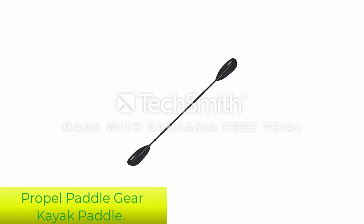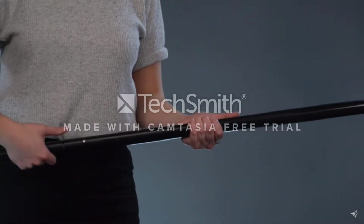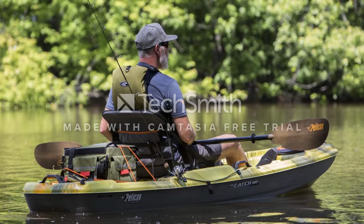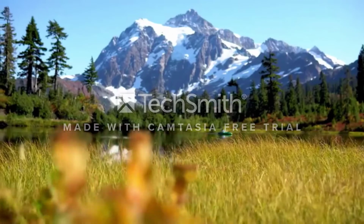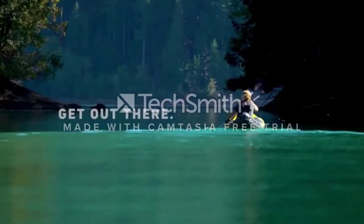Number 3, Propel Paddle Gear Kayak Paddle. Although we offer plenty of amazing options for a variety of price ranges, this is one of the best kayak fishing paddles you can get if you're on a budget. Despite its low price, the Shoreline Marine offers world-class quality thanks to its extremely comfortable foam grips and drip guards. Transporting the paddle is also a cinch, as the aluminum shaft can be split in 2, allowing you to fit it inside a bag with no issues.